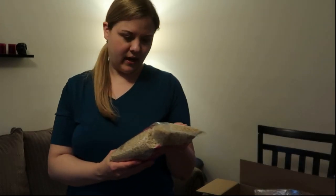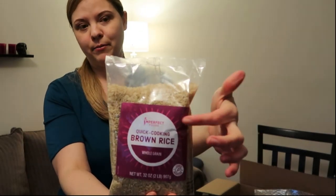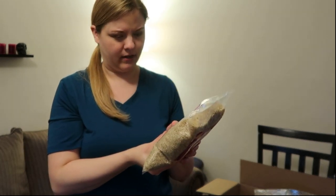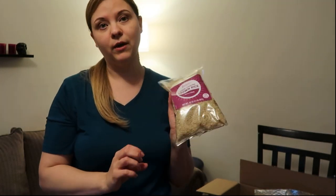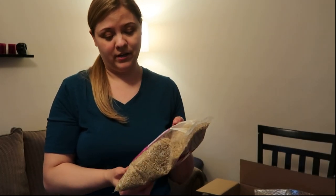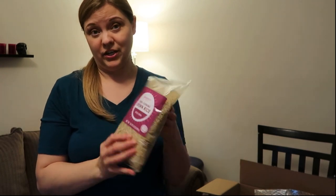And this is a bag of quick cooking brown rice. I see that it's in Imperfect Foods packaging, so I'm not sure what brand it was meant to be. It just says on the back that it's distributed and sold by Imperfect Foods, but I did see on the website that the imperfection was like some of the grains were too small or something. I don't know, because they all look like the same size and they look like normal sized rice grains.